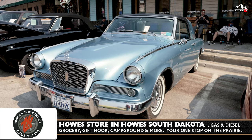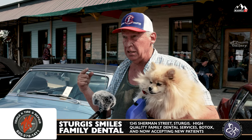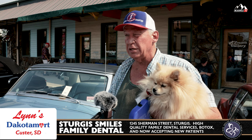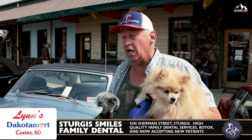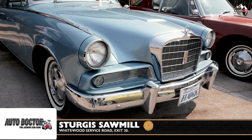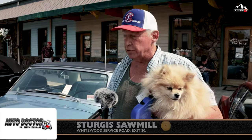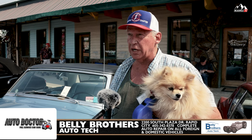The Gran Turismo Hawk was the last year they built Hawks. They built it from 56, there's actually one here today, through 64. They made 1,500 of these total. They were all built in 1963 because they shut the factory down and moved to Canada, and they did not take this model with them. So the result was that there were just 1,500 of them.